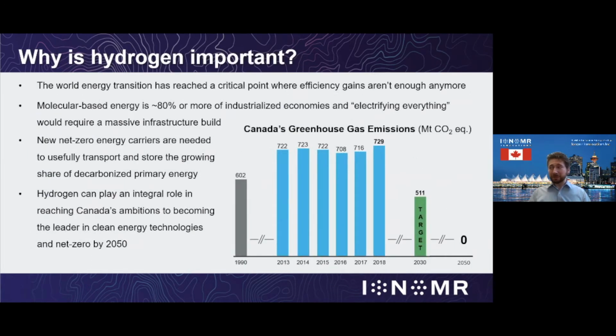Hydrogen is vitally important in the world energy transition because we have reached a point where efficiency gains are insufficient to reach the 2030 goals, and electrifying everything actually shifts the onus from molecular-based energy, which is 80% or more of industrialized economies today, into an electrical grid that can't handle going to full deployment of zero CO2 energy.